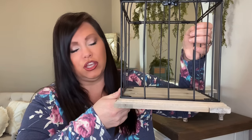Next, I found this cute birdcage at HomeSense, and it was $12.99. I'm telling you, their prices are amazing. But what I'm gonna do is take this, I'm gonna sit it right here, and watch what I do next. I'm adding ambiance.